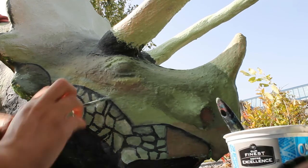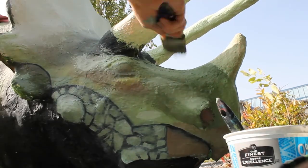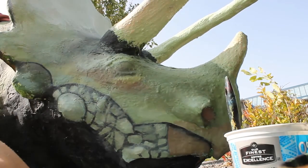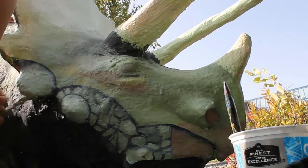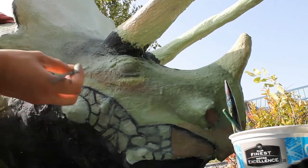I actually got super, super sore after doing these because I was just sitting on my knees the whole time or squatting, and my legs were killing me. They were so sore. Being an artist is sometimes very physically taxing. It's like a workout. So I looked up a lot of different animals to try to think of how this creature would have looked.